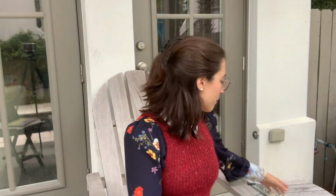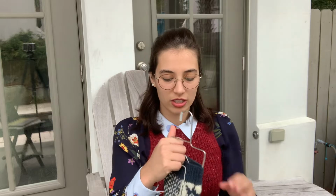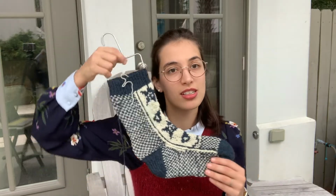So I have, I think, like 12 more rows, and then I'll put it in the round, and I'll set this aside because I have something else I want to work on. But I'll get to that later. I have one more WIP. These are the Portuguese Sidewalks socks.